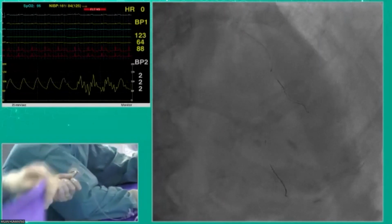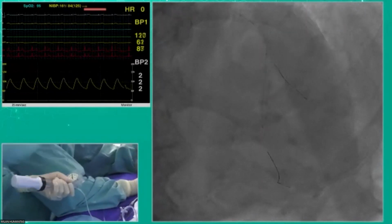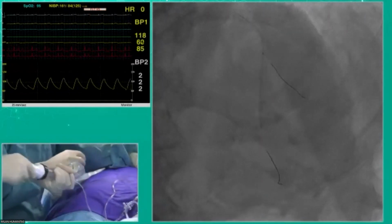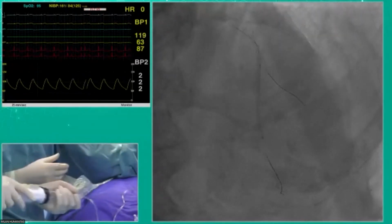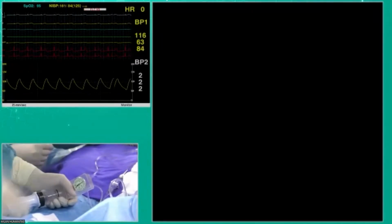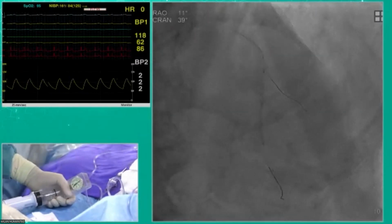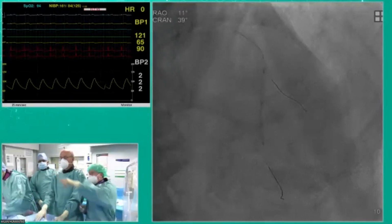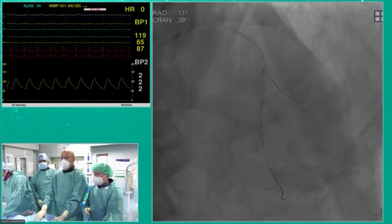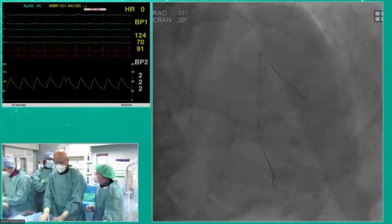I think we need another one anyhow, no? Drug-coated. You think so? Because the disease started proximal. Let's inflate to 14. 1 minute. So, do you want to place a stent proximally, where you are there, or not? You decide. I do what Prem decides. What do you think, Prem?